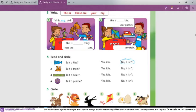Your puzzles demiş. Bu sefer puzzles dediği için ve birden fazla puzzle tuttuğu için hangisini seçmeliyiz? These are your puzzles. Bunlar senin puzzle'ların. My train. Bu sefer train demiş. Trains dememiş. Buradaki gibi bir s, buradaki gibi bir çoğul koymamış. O zaman this is my train. Good.